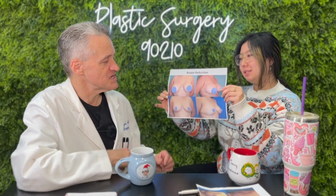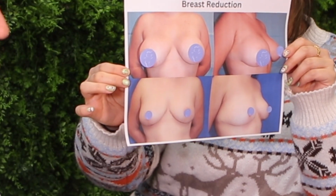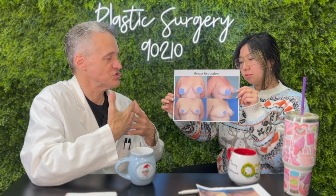And here we have a breast reduction. Let's talk about this. So this breast reduction patient exercised a lot. That was her primary complaint. When she exercised a lot, the breasts would get in the way. She couldn't run well. She felt that the breasts were hampering her activity. So on her, I did a breast reduction. She didn't like the size of the breast. She felt the breasts were too large. So I did a breast reduction.